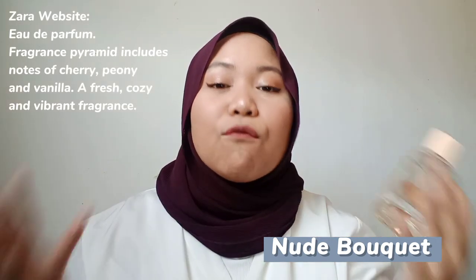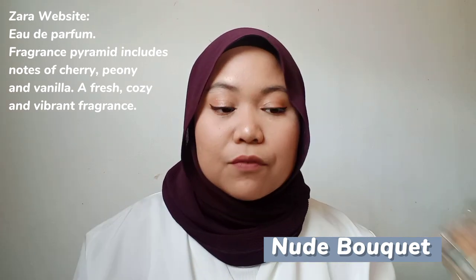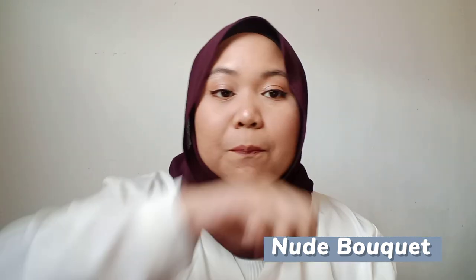So this perfume is a very floral perfume. It's a very fresh floral perfume. It doesn't have any sweetness, just floral, just freshness. And you guys, okay, I'm so obsessed with this one and that's why I keep respraying it.